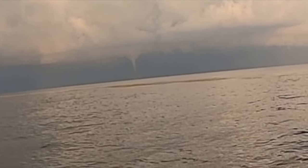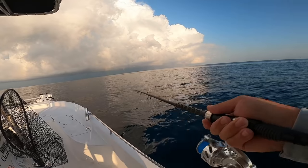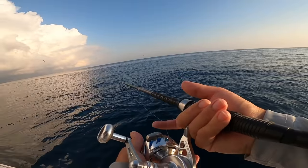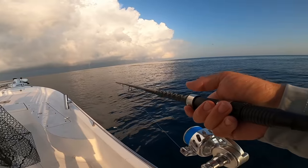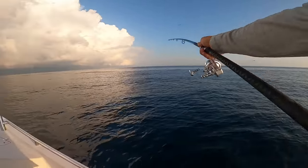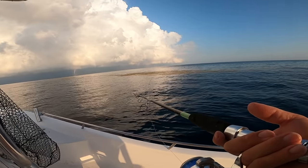I was trying to keep an eye on that water spout. Oh, there's stuff blowing up everywhere. Oh, they're hitting it. Those look like little chicken dolphin. Those are little mahi-mahi. Just little ones, though. Well, that was cool seeing a little chicken dolphin.